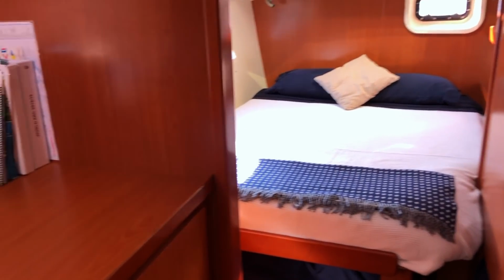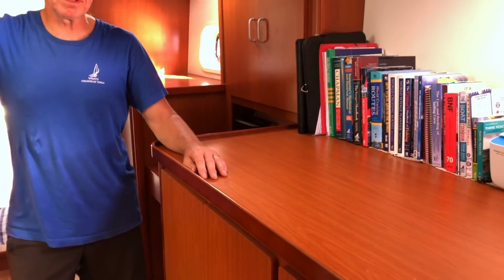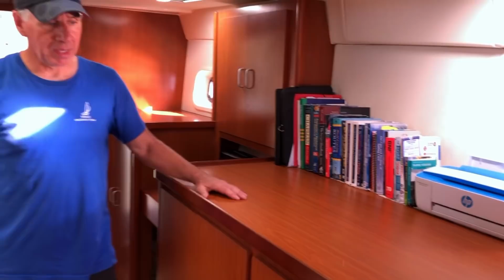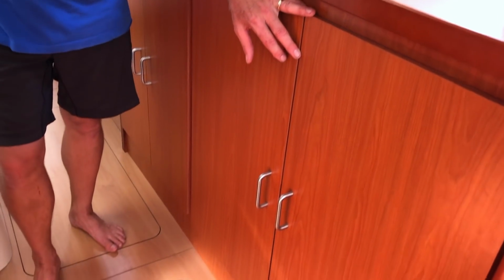We've installed this cabinet here. It was a sofa, but we feared that all it would do is collect clothing. So we had this made. They did a really nice job of matching it up. This is shelving in here. I won't show you because there's a lot of storage in there.